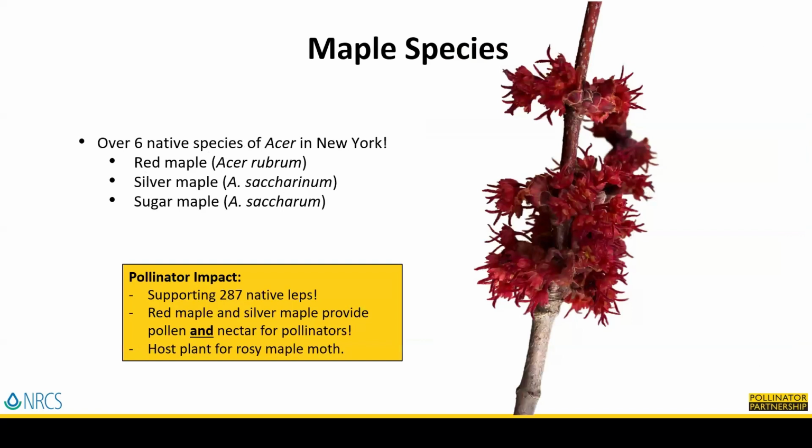All right, so maple species. We have 6 species here in New York. Ones you'll most likely see are the red maple, silver maple, and sugar maple. They are supporting 287 native Lepidoptera. And then fun fact of the day, the red maple and silver maples provide pollen and nectar for pollinators. So if you're looking for an early source of pollen and nectar to add to your property or your woodlands, those are great options. And maples are the host plant to my favorite moth, the rosy maple moth.